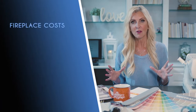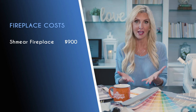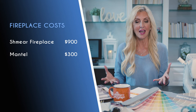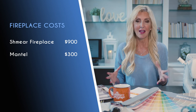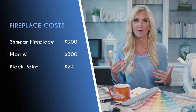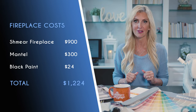The cost to redo this fireplace was surprisingly inexpensive. The schmear on the fireplace was just $900, and we paid somebody else to do that. So if you do it yourself, you'll be able to do it for even less than that. The mantle was only $300 to replace. That was a great investment, and I think really impacted the look of the fireplace. And then finally, the black paint that is good for high temperature was just $24. So this complete transformation of the fireplace, which again was the main focus of the home, cost just $1,224.